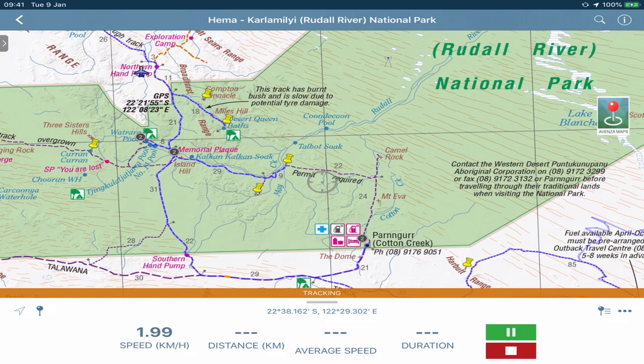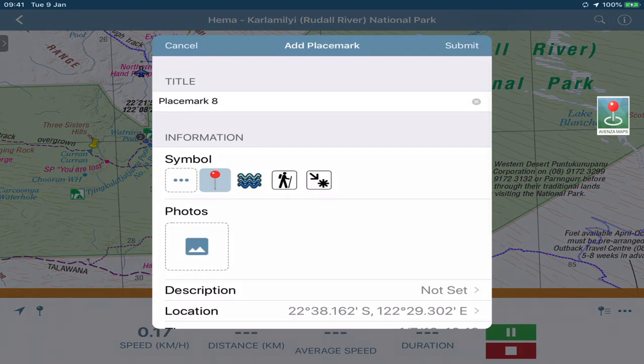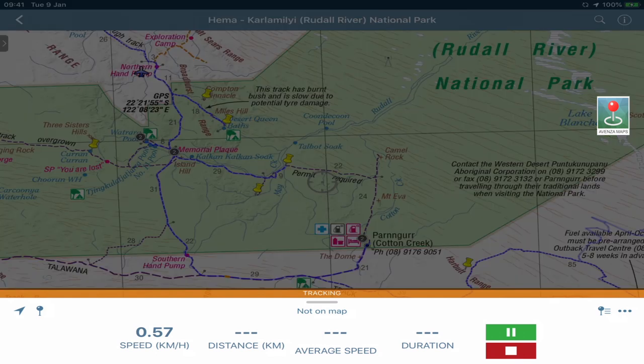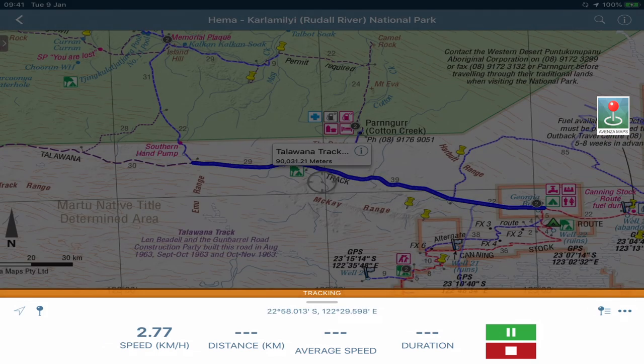I also found myself that quite often when trying to center back on my location, which won't work because I'm not there anymore, I accidentally touched the pin and created a pin. So I reckon for use on the road, both of those buttons are far too small, especially if you consider how much space is available, and they should be spaced out a little bit better. It also would be good if the bottom bar could be collapsed altogether. I actually did not end up tracking with Avenza because I couldn't remove that bar.